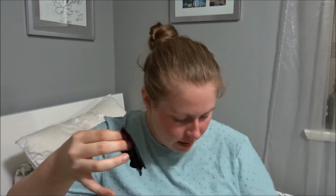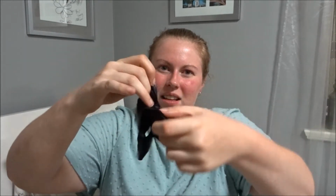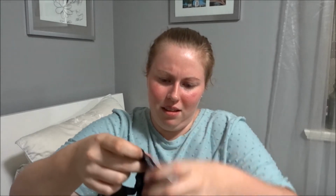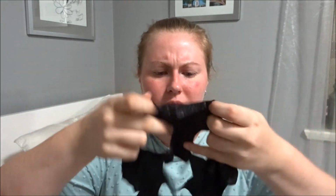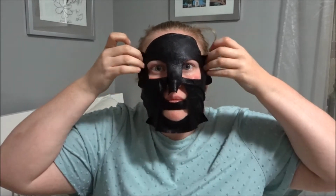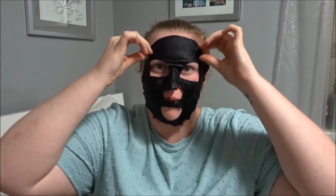Ooh. I hate the whole unfolding them thing. It's so annoying. I'll bloody unfold this thing. Smells so good, like I wish there was smell-o-vision. I wonder how long I'm supposed to leave this on for. I should have checked that before doing it.